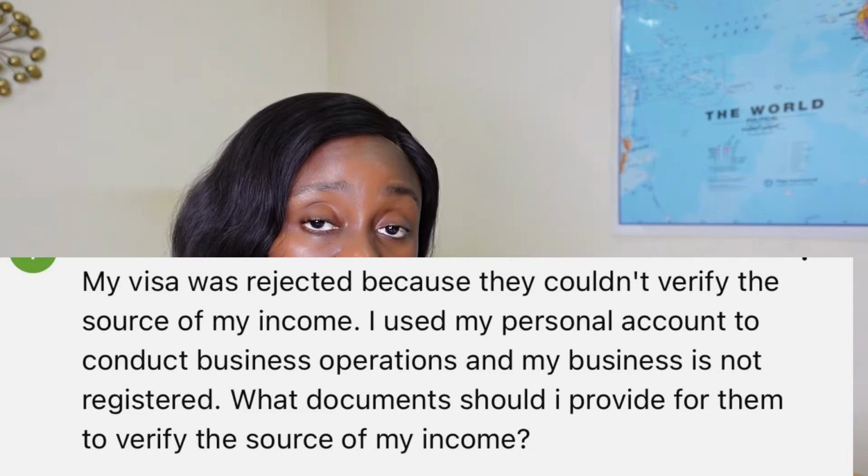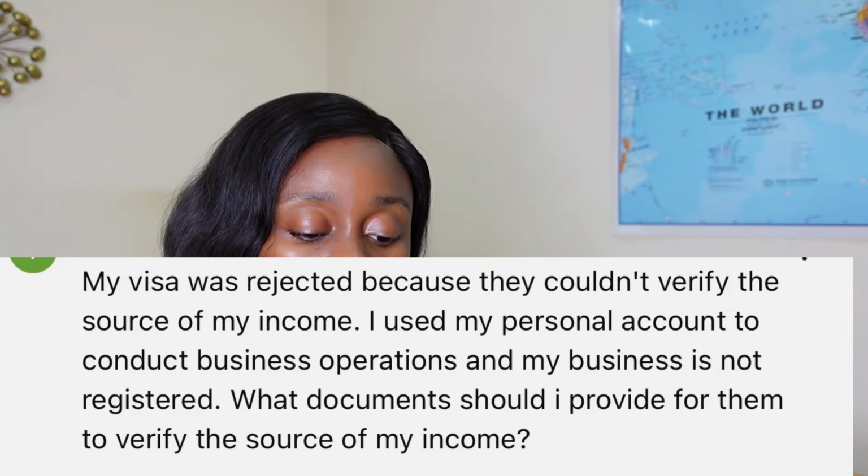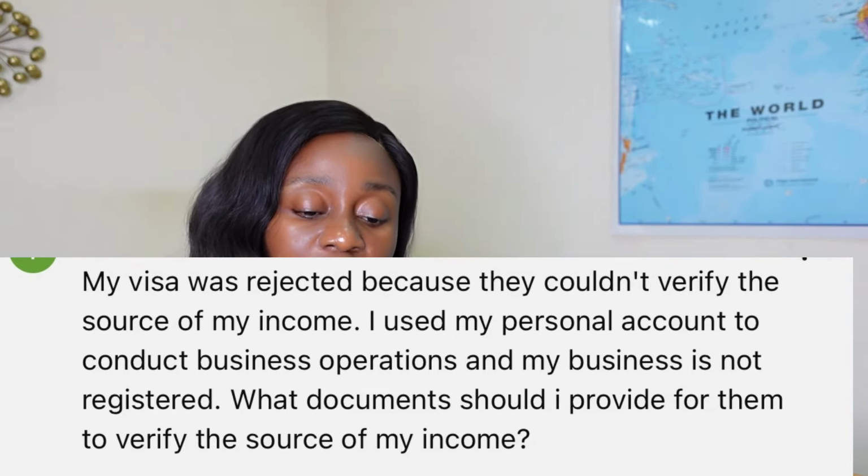My visa was rejected because they couldn't verify the source of my income. I used my personal bank account to conduct business operations, and my business is not registered. What documents should I provide for them to verify the source of my income? Now, it's easier to have a registered business and then open an account for that business, because it would show that you are serious, and then it is proof that you have ties to your home country. So it's easier to have a registered business because that's evidence to show that yes, you have a business. Any other thing would just be word of mouth, and it doesn't make it official, and it's not sufficient proof of strong ties. So get your business registered, open an account and run it, and it's easier for you to provide any documentation regarding that business.